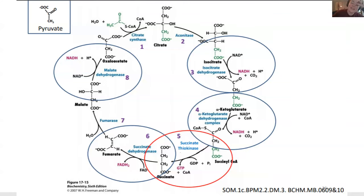But yes, please know the order of these. Please know the enzymes. This is one I did draw out a couple times to make sure I knew it, and the reason is so that you know what goes where. But in the next slide, I think we have the three that are regulated.